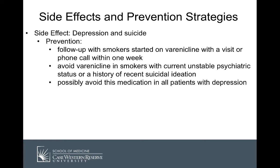So the prevention strategy is to stress the importance of following up with smokers started on Varenicline with a visit or phone call within 1 week, to avoid the drug in smokers with current unstable psychiatric status or a history of recent suicidal ideation, and to possibly avoid this medication in all patients with depression.